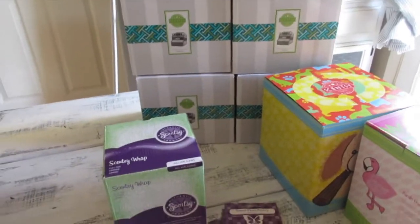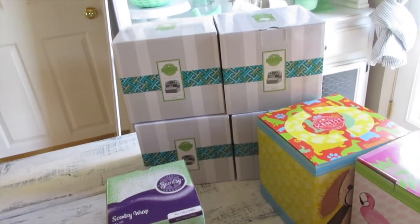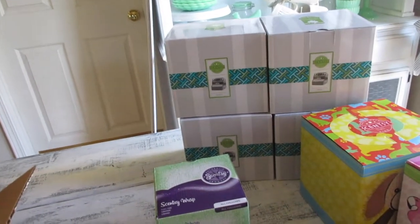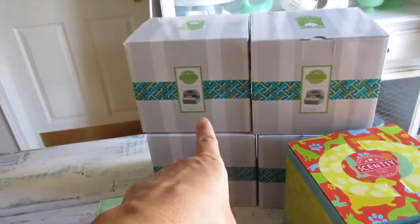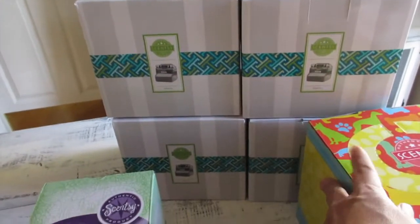I have a couple of friends who order a large amount, either for themselves or for their families, and they combine their orders and place one large order through me throughout the month. These are a few of them that I'm gifting out for them. That's why I have so many of the same one.